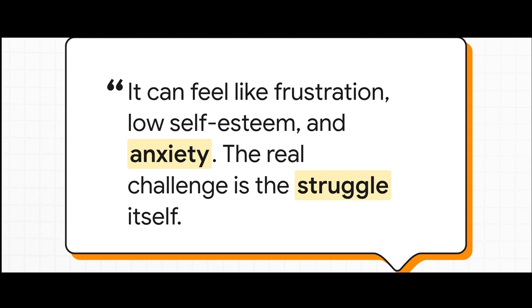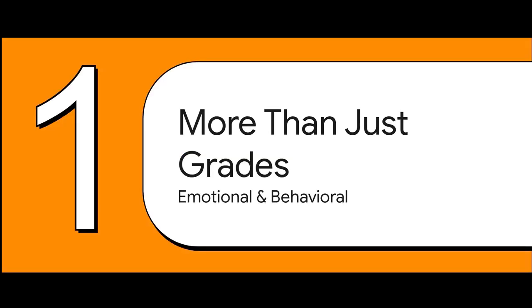Just try to put yourself in their shoes for a second. The rest of the class is moving on, but for you, it's like trying to make sense of a blurry sign. This quote just nails it, right? The real burden isn't just about a bad grade. It's the constant frustration, that nagging anxiety, and the sheer emotional weight of the struggle. So yeah, that internal struggle, that's our starting point.